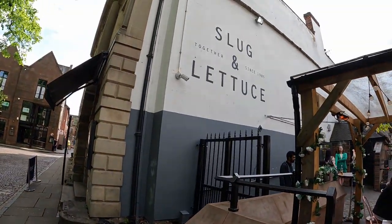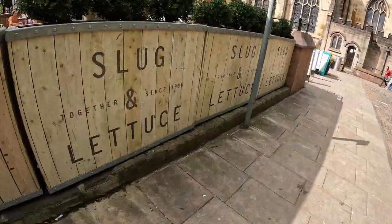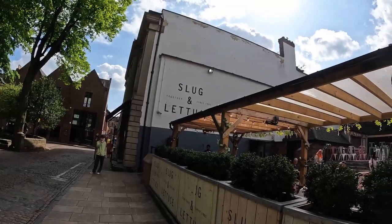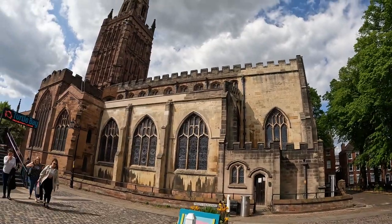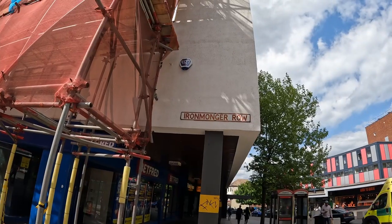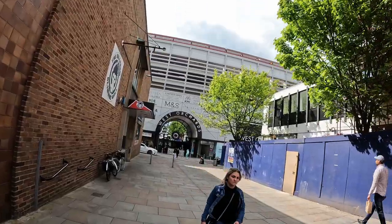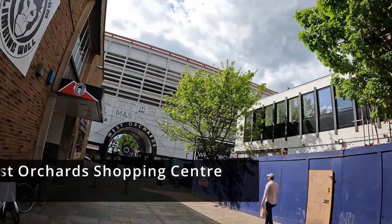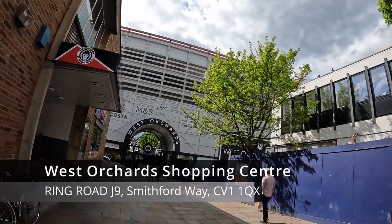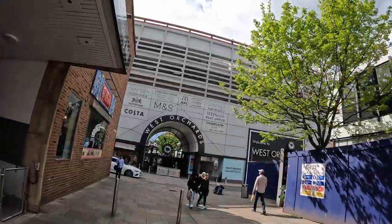Right, so we've been here. This is actually a nice place to drink beer. Quite a good place, yeah. So this is right next to the church. So we are now on Ironmonger Row. This is looking actually like a huge shopping center, yeah? So if you want to eat a proper burger here, I guess you'll have it either at KFC or at McDonald's.